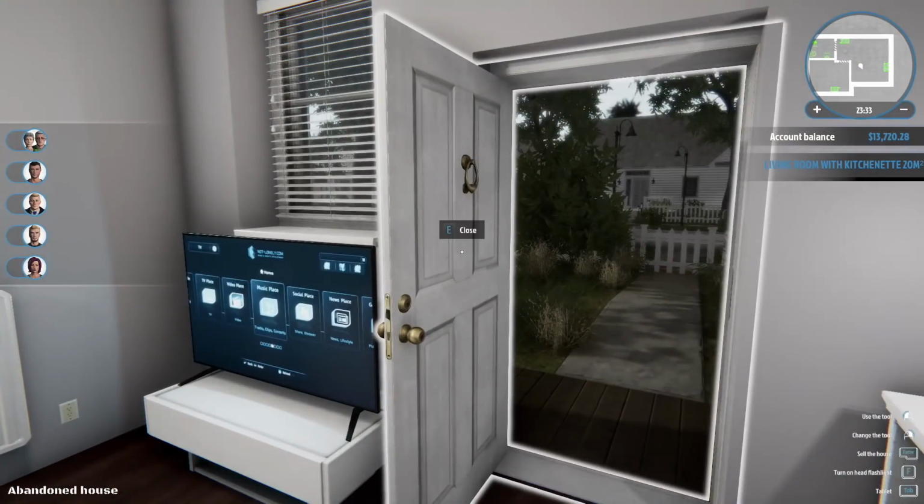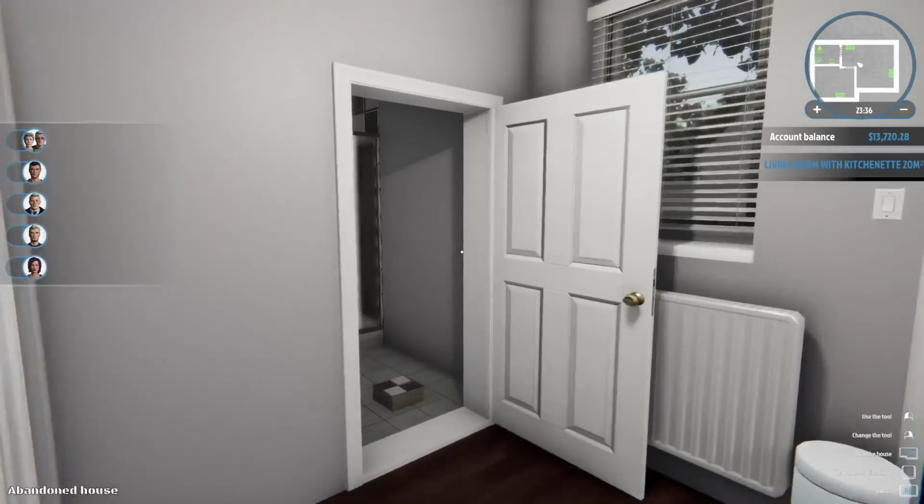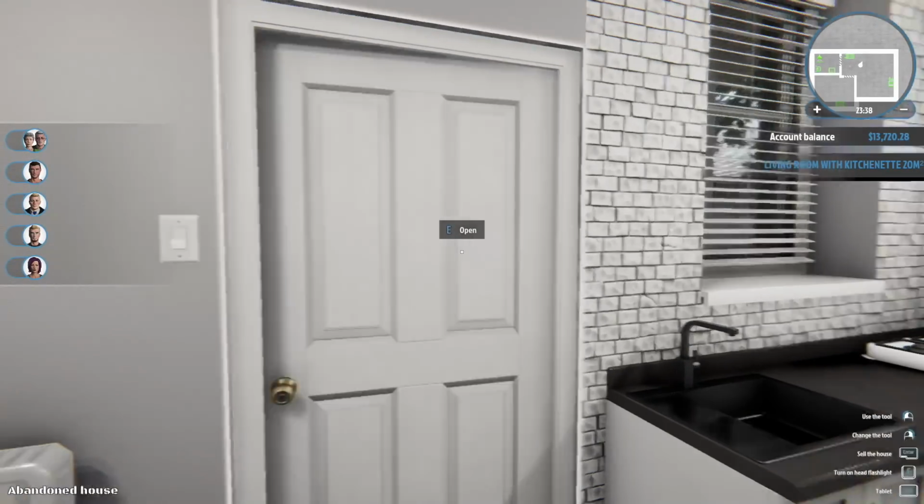Oh, the front door's open. We're gonna let bugs in. We're gonna let them roaches back in. I don't want them roaches back in. Oh my gosh, yeah, for real. I'm just gonna let roaches all in here.